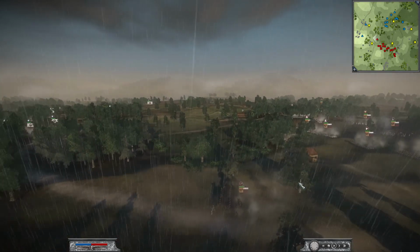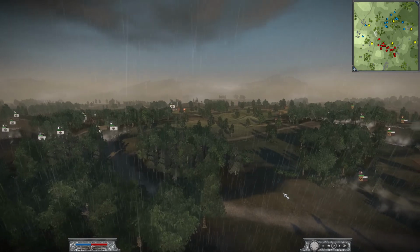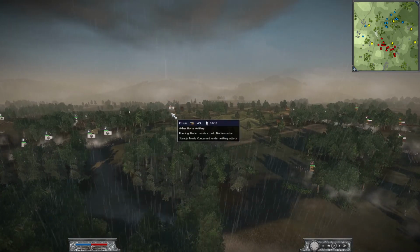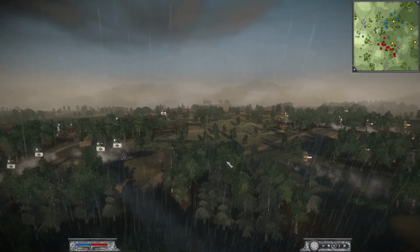Okay, we've got the Uhlans guarding the flank here. I guess that's protecting against those Prussians that went around. Oh, something's happening way over there. Looks like the horse artillery. You saw that the Prussians were set up out there? Apparently got smacked pretty hard.